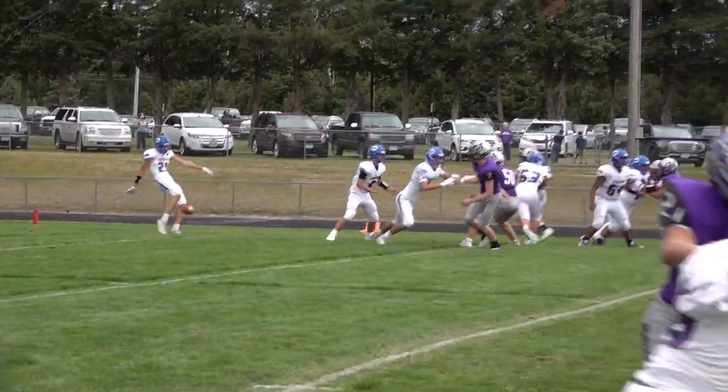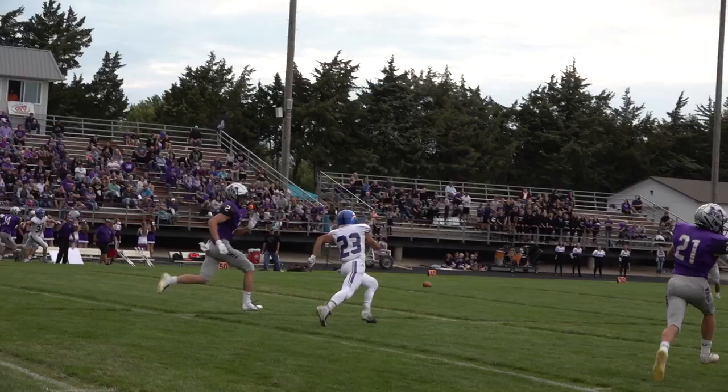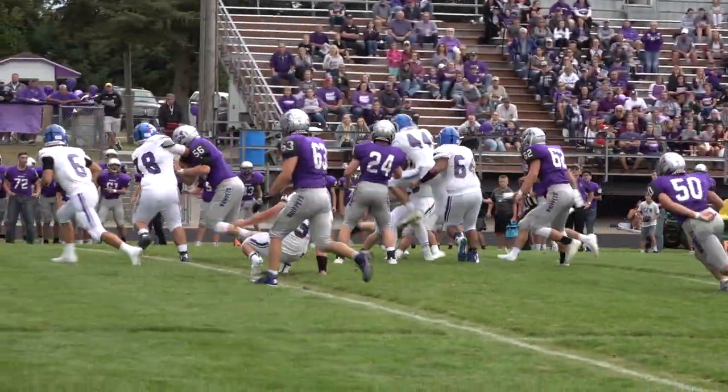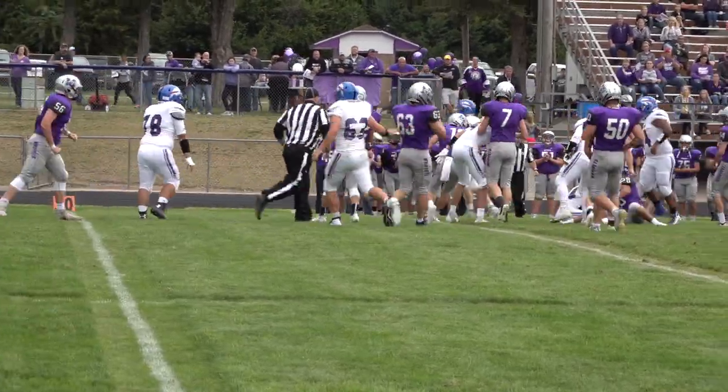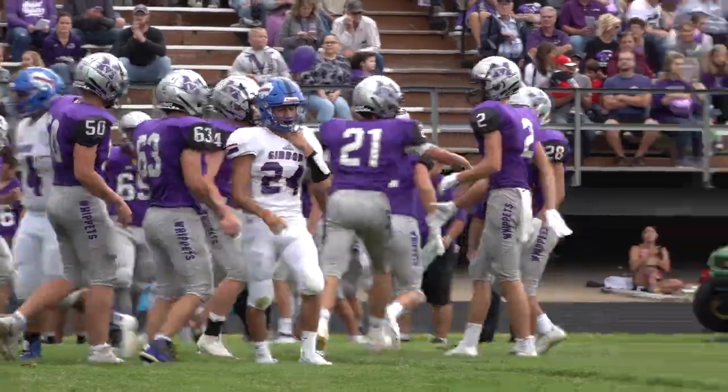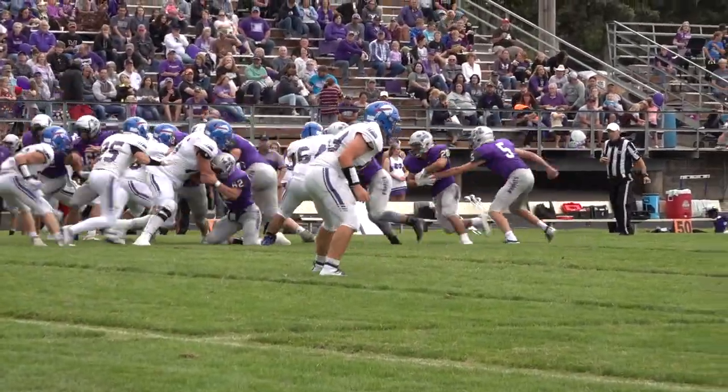Here's the snap. It is high, not much of a rush, a low line drive kick. It bounces at the 42, picked up there by Gonzalez. He's got room up the middle of the field, 40, 35. Nobody's touched him yet, 25. Just short of the 25-yard line, he'll be brought down by Escandon out of the pistol, or excuse me, Gonzalez.